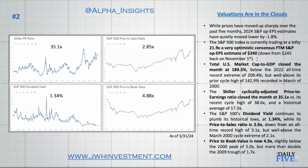Now, a lot of people are pointing to the fact that financial media is suggesting that more companies are beating S&P 500 estimates in the fourth quarter. Well, that's because the estimates came down so much, and so they're beating the dramatically lowered estimates. And we all know that Wall Street overestimates at the beginning of every year. We published a section about this in our most recent newsletter back on, I believe, March 2nd, and we also highlighted that fact in our last video.